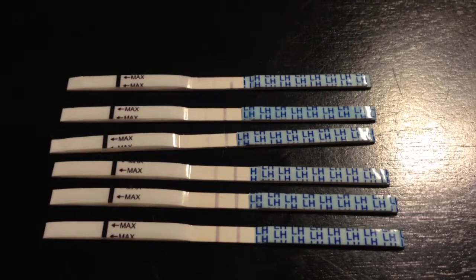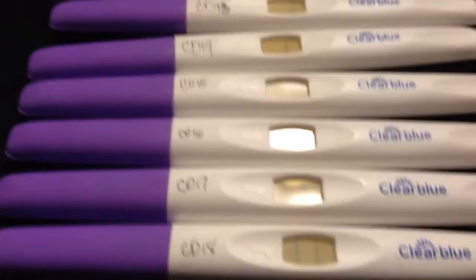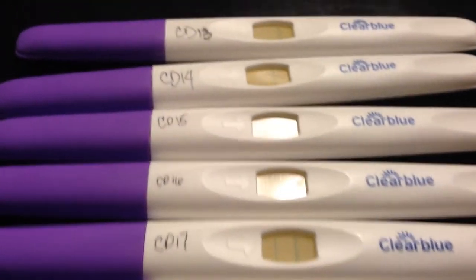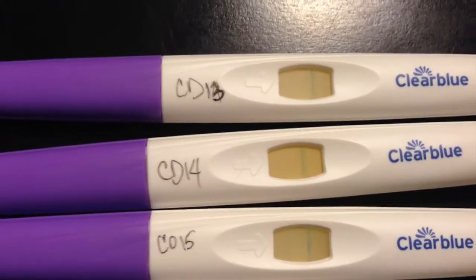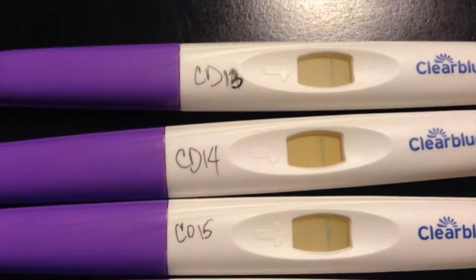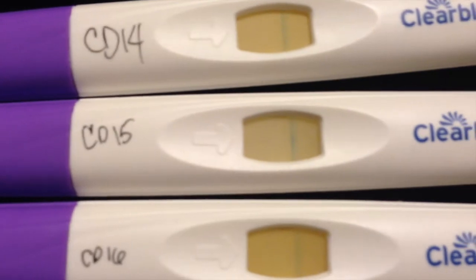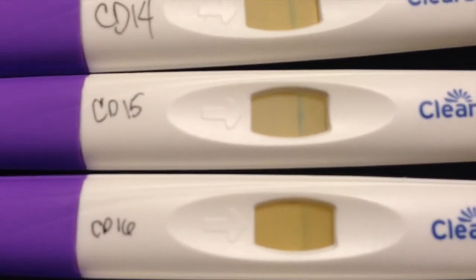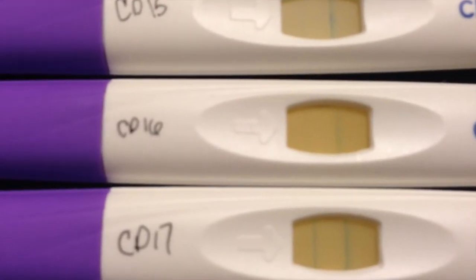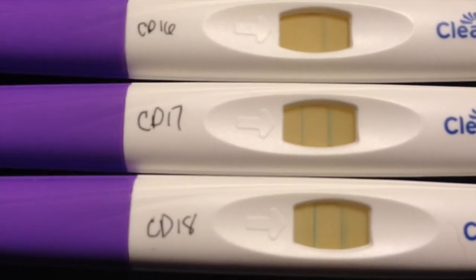Here are the Easy at Home Ovulation Predictor Kits and the Clear Blue OPKs. You can clearly see that on days 13 and 14, there was nothing, absolutely nothing. On day 15, there is a slight shadow of a line, a slight hint of a line. Same on day 16, and then day 17 hit, and day 18, and there was no real question.